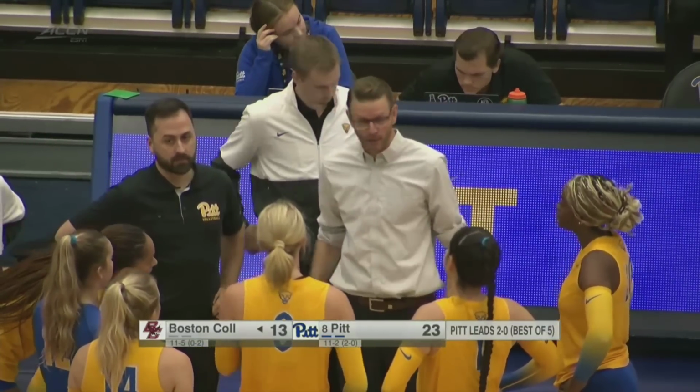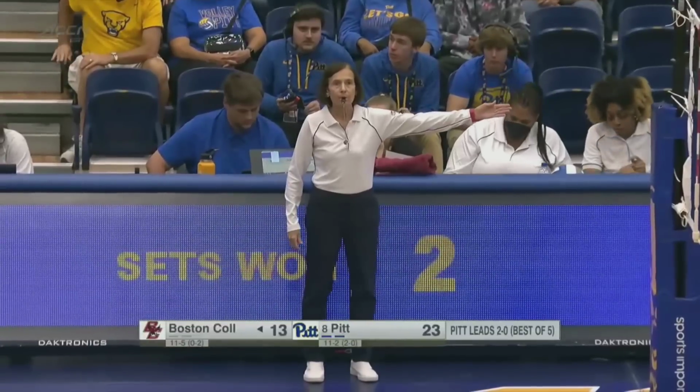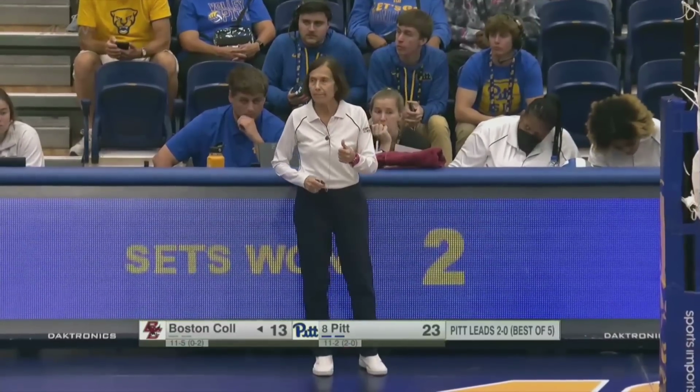Chandler Swanson, I believe, was on the attempted dig there. It looked like she had it. It was close. They're going to give it to Boston College, a very quick review there. Boston College now with 13 points.